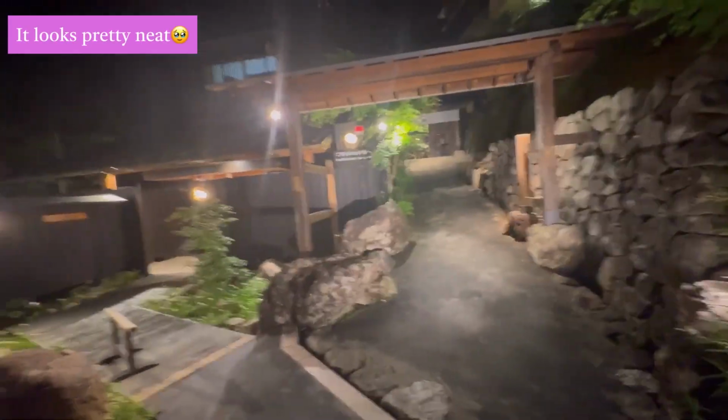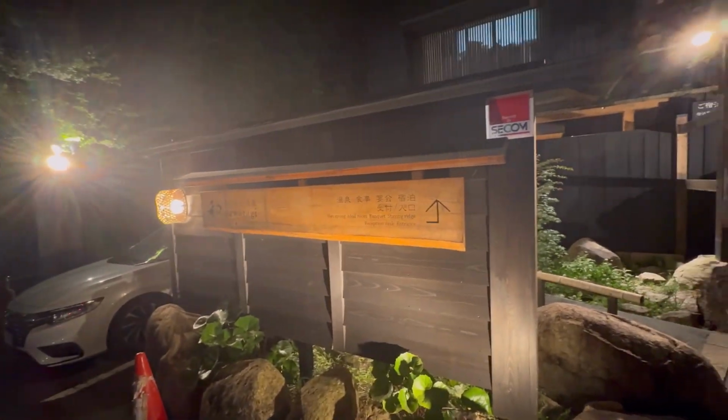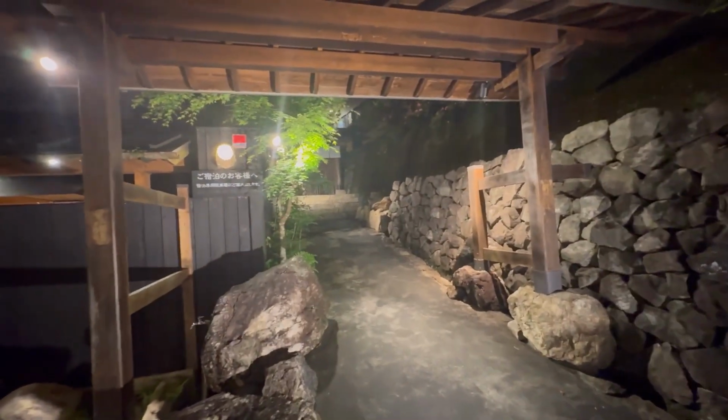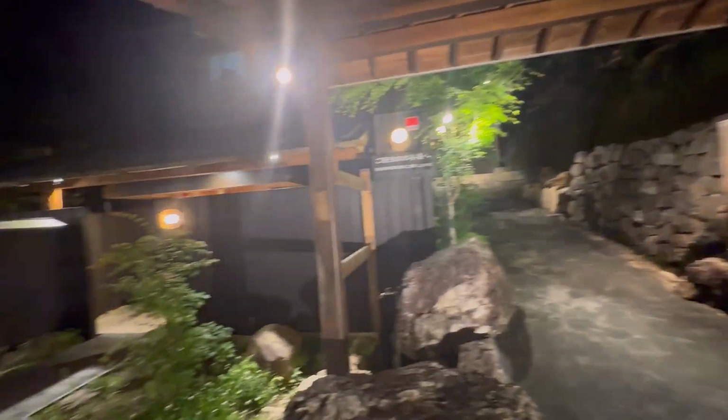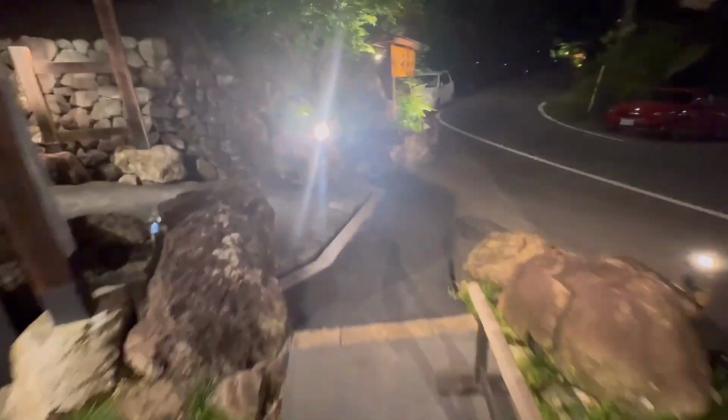Let's see, which way should I go? Onsen, yeah, just this way. 宿泊者専用駐車にご案内いたします。This way? Wow, looks nice. Look. ここでいいのか? I don't know if this is right. Okay. Again, wrong direction. Wow, it looks pretty nice actually.